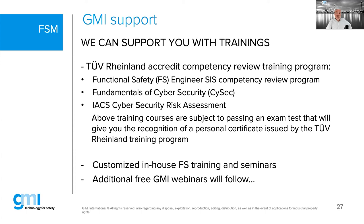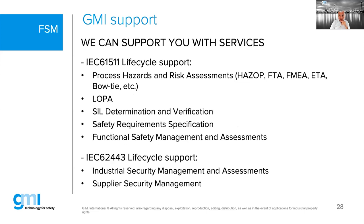The fundamentals needs to be passed in the exam first before you are allowed to go to the last bullet here, which is the cybersecurity assessment training course. That's the assessments that we are also training. Of course, we do customized in-house trainings. That means for specific requirements for specific clients, depending on from client to client, what their activities are. And then there are also more additional free webinars you can follow in the future. Plus, as Mauro mentioned, we also have them all recorded. And that is my last slide.